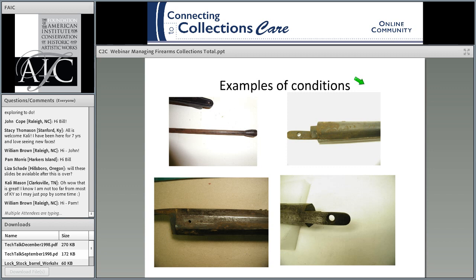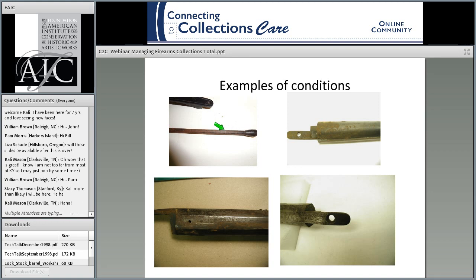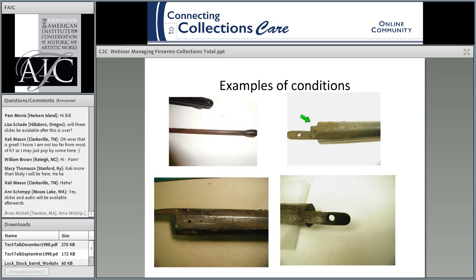And then getting into some examples of conditions, fairly typical. Let's see, get my pointer to work here. There we go. So this is a loading rod for a muzzle loader pistol, and it's got typical steel or iron, fairly active corrosion here, where some moisture has gotten in. This goes into a channel underneath the barrel, so it's fairly exposed, and it's a personal object that I own, so sorry to say, it wasn't stored in the best condition.